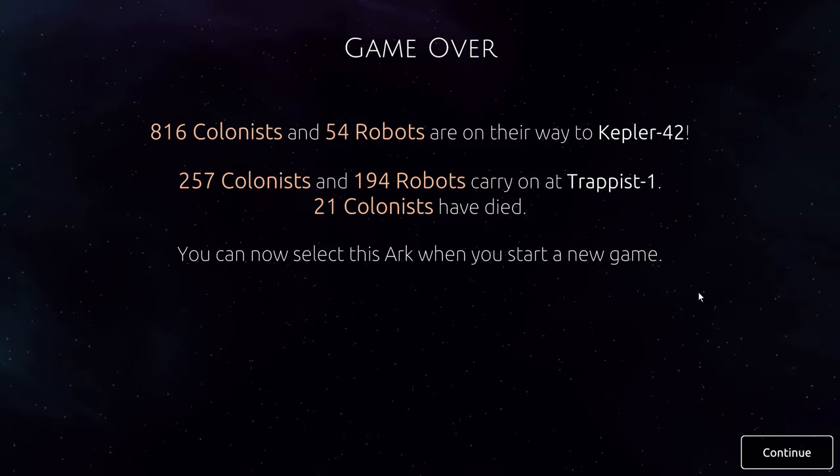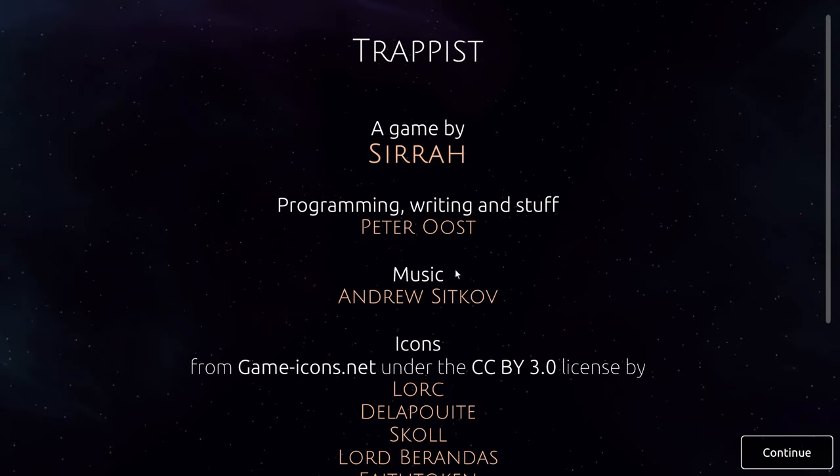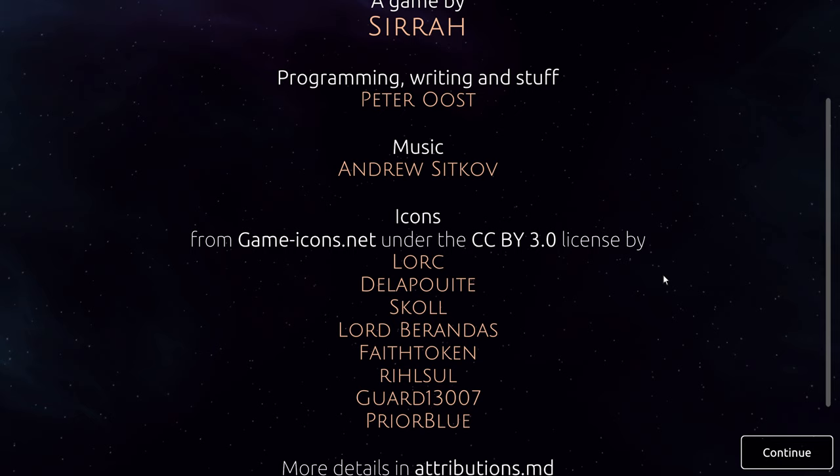257 colonists. I mean, you guys saw, I had everybody there. Only 21 people died my entire time playing this game. And then 194 robots. You can now select this Ark when you start a new game. Oh, look at that. So that's the new game plus, right? And so if I had gone... Oh, so that's the achievement, right? If I had gone... Here you go.